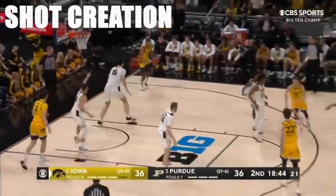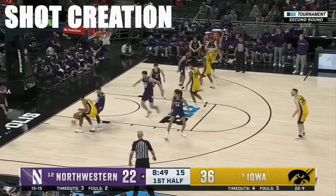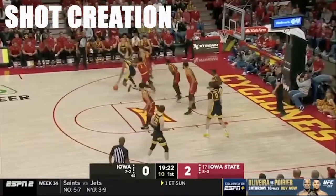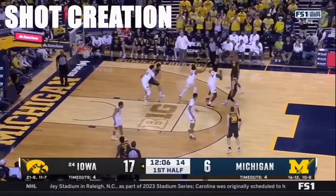Now I want to talk about some of the weaker parts of his game. First up, his shot creation ability. Because he's not super athletic and doesn't have a great handle, sometimes he just struggles to create his own shot. He operates quite similar to Tobias Harris and also Pascal Siakam, but I think Siakam has a much better handle.